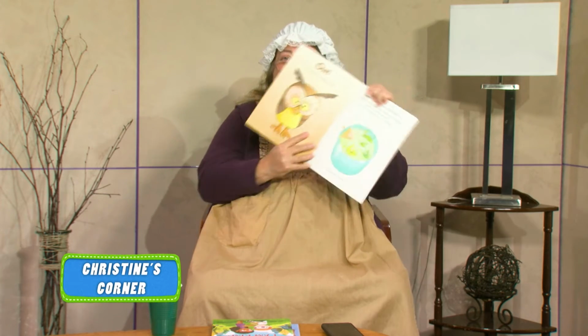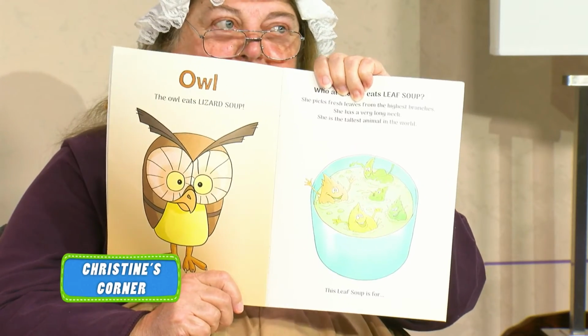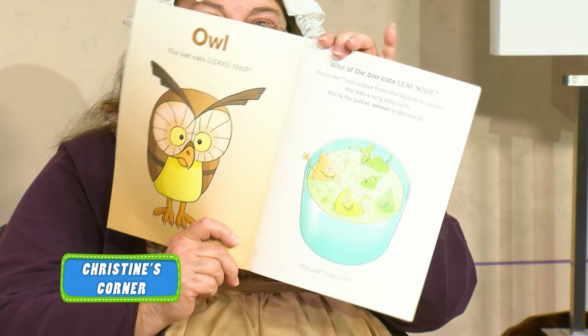Who at the zoo eats lizard soup? She flies across the moonlight sky. She can twist her head around to face backwards. She makes a hooting or a twit-too sound. This lizard soup is for, yes, owl. Owl eats lizard soup.